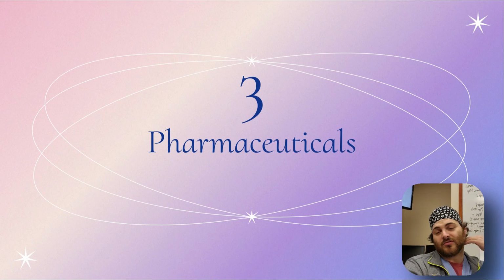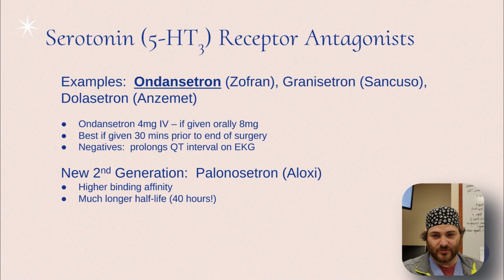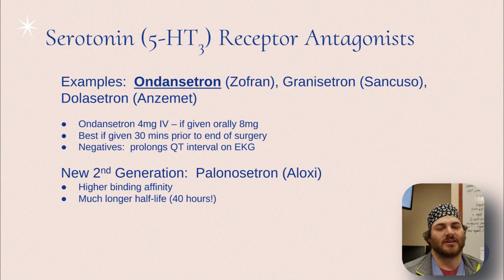so we're going to talk about different pharmaceuticals and just drugs we can use. A lot of these you're probably going to recognize because we use them a lot. So the first category I'm going to get into is the serotonin receptor antagonists or blockers. Biggest example that everybody knows is Zofran. I'm not real sure why that specific one is so incredibly popular. The other ones are a real expensive version of Zofran, basically. I don't think any of these, at least in this top half, are any better than the others.